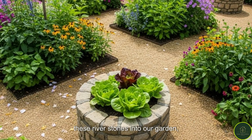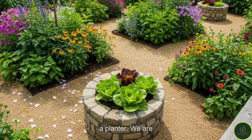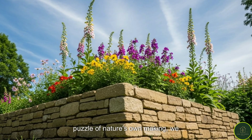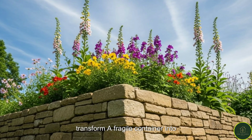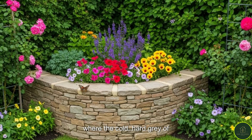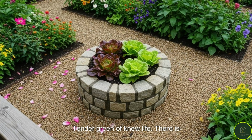When we bring these river stones into our garden, we are building more than just a planter. We are laying a foundation. By fitting them together, one by one, like a puzzle of nature's own making, we transform a fragile container into something that feels ancient and permanent. It creates a striking mosaic where the cold, hard gray of the stone meets the soft, tender green of new life.